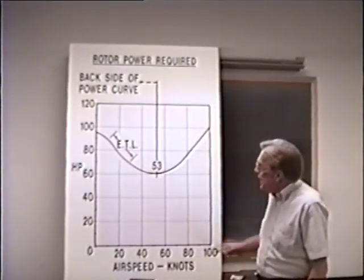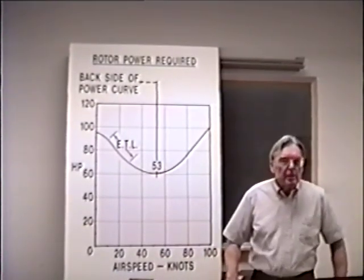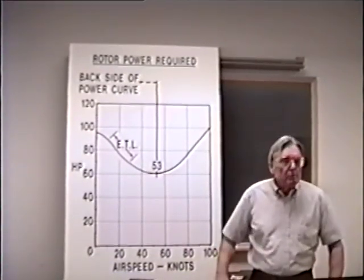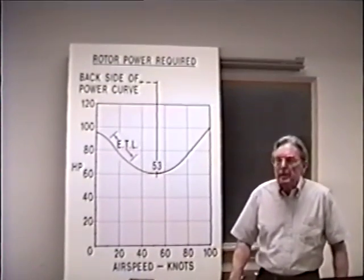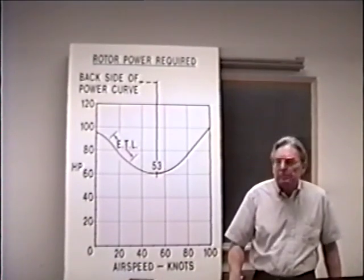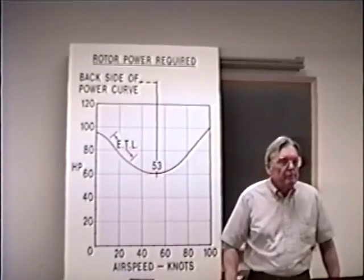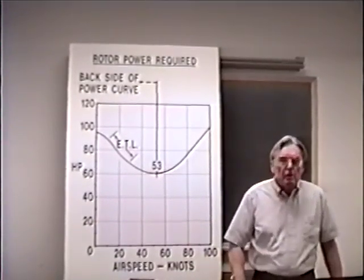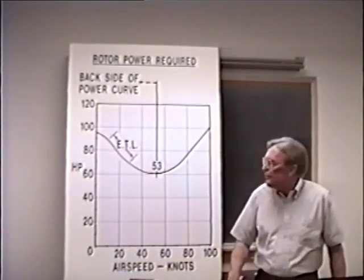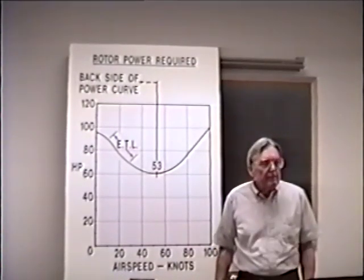This point at 53 knots, where the minimum power is required, actually determines three of the basic characteristics of our aircraft. It will determine our speed for maximum endurance, because obviously we're burning less fuel at that airspeed than at any other airspeed, and therefore can stay up in the air longer. It also will tend to determine our best rate of climb speed. Because we're using the least amount of power for level flight, we have the greatest amount of power left over to climb with. And it will tend to be at or very close to our speed for a minimum rate of descent in autorotation.